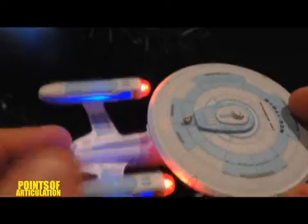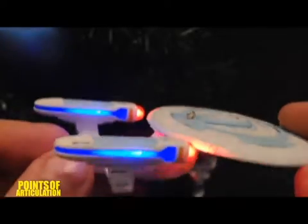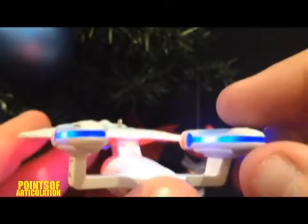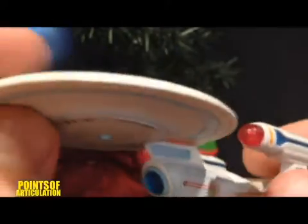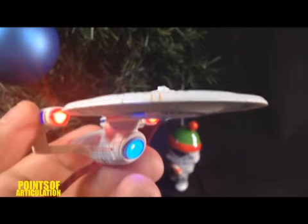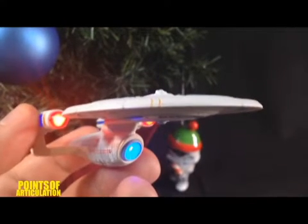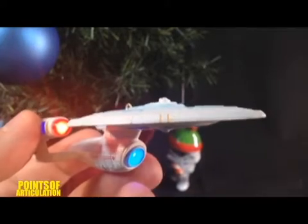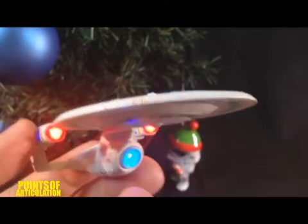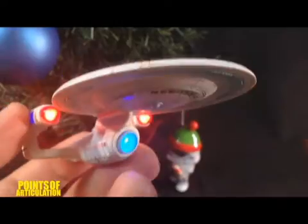We can see a little light bleed through on top of the nacelles. But besides that, they're just so bright, they're bouncing off everything. Really sharp. And that basically does it for the lights. And that does it for my review today of the 2015 release of the U.S.S. Enterprise C. Very nice, the lights are nice and bright, the detail is outstanding.